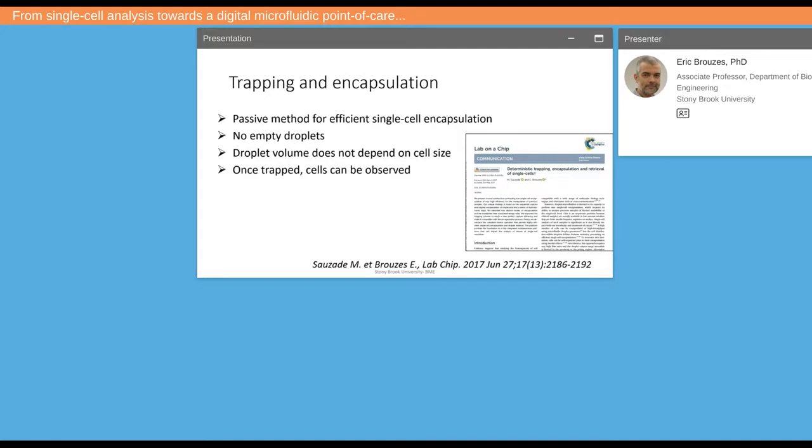So the take-home message of this project, that was the first design published a few years ago, is that it's a passive method, right? All the cells are manipulated basically through flow. It's all passive. There are no actuators, no electric field, nothing, just flow. We don't get any empty droplets by principle. The droplet volume does not depend on cell size, but on the volume of the chamber itself. And once trapped, cells can be observed, right? And our idea is really to combine those observations with some genomic profile and perform multi-dimensional analysis of single cells.